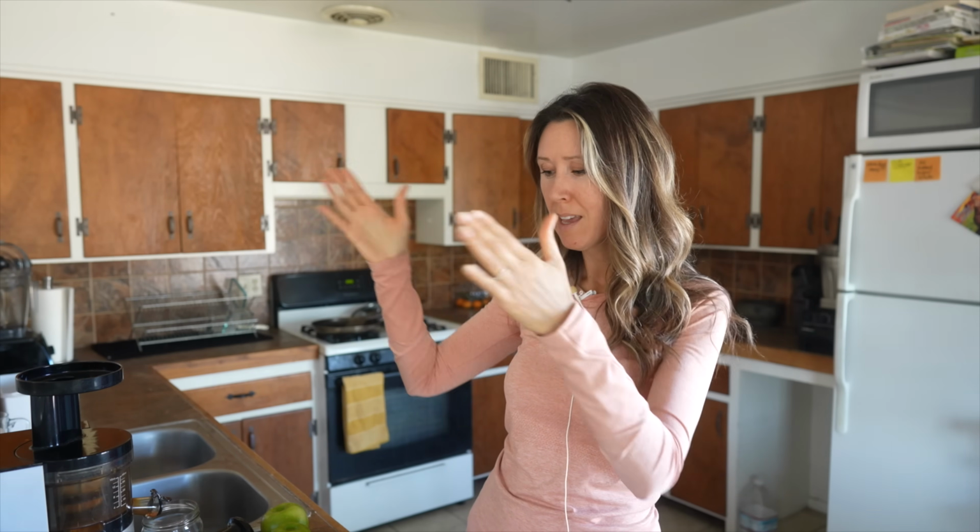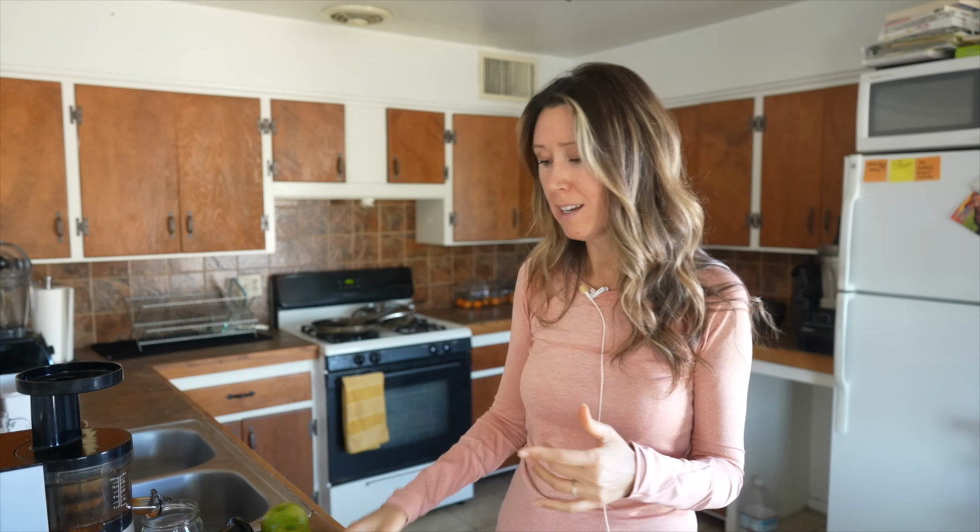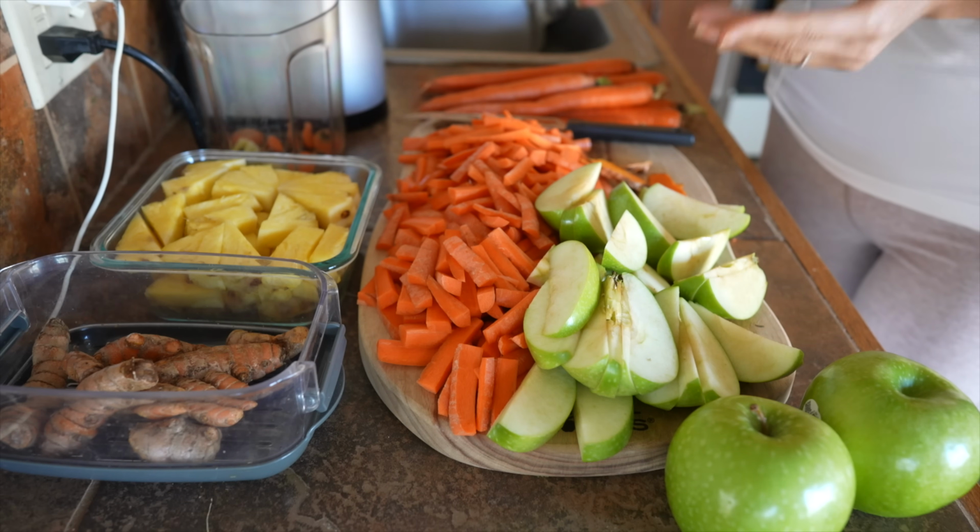And I'm gonna be making a juice this morning. So that's how I normally start my day. Usually I'm up right around 6 a.m. This morning was like 5:45, but give or take a little, but right around 6 a.m. And I come out, I make my juice, and then I do my rebounder, and then I start work. So that's kind of my typical morning. And today I'm gonna make a turmeric sunrise juice, which is one of my favorites.